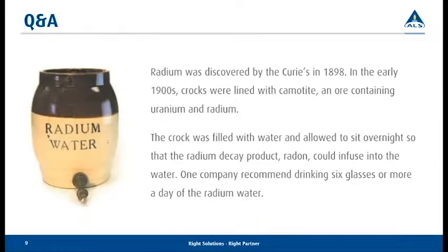All right, well, basically I just did this as a quick overview. So one of the last things I was just going to say was how much our view on radiation has changed over the years. Because when radium was discovered in the early 1900s, they actually had these devices which they would call invigorators. It's a crock lined with ore that had the uranium and radium in it.